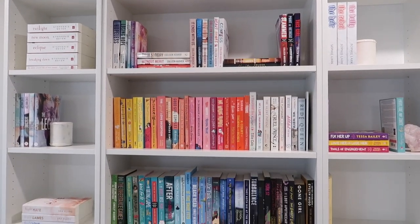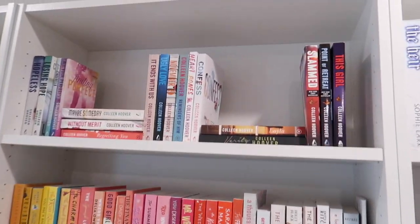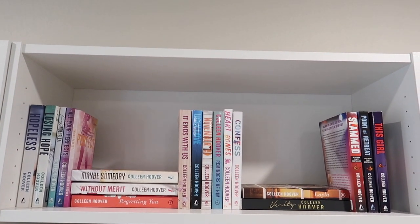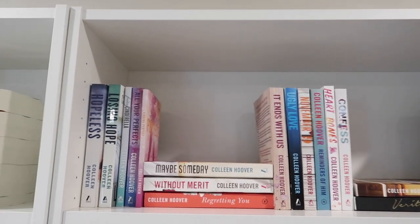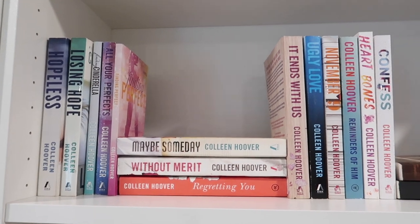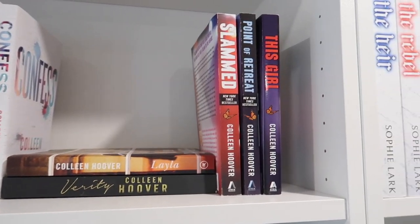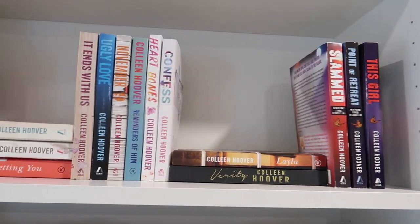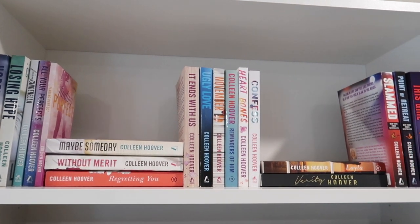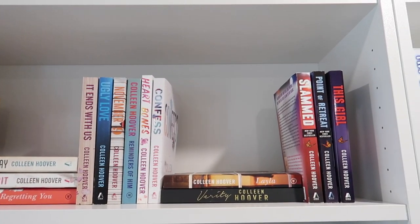And then we have this big bookshelf in the middle. So starting at the top here, I have my Colleen Hoover shelf, which I am so obsessed with. Here's what it looks like. I have the Hopeless series here. I have some random Colleen Hoover books. Some more random Colleen Hoover books, Verity and Layla, and then I have the Slam series. Again, I have some space to sort of rearrange this and add to it. I do have a lot of Colleen Hoover books, but I know there's more that I don't have, so this is my dedicated Colleen Hoover shelf.